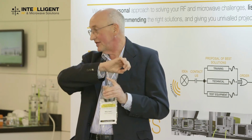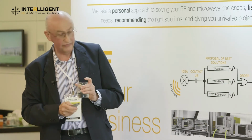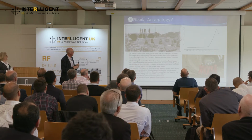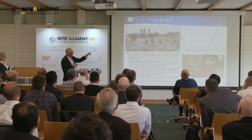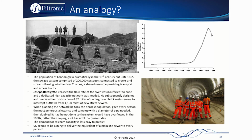I've got an analogy here. I can't stop thinking about the evolution of the sewer system in London. Just to tell the story: in the 19th century, the population of London grew very dramatically, but of course the infrastructure wasn't ready for this. We're talking about individual cesspits forming into creeks going into the Thames. So in the middle of the 19th century, Joseph Bazalgette realized this was a problem and built the system that's currently in place in London.